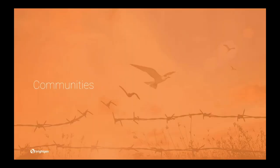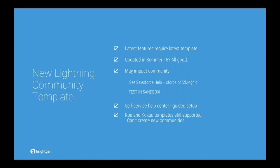Next up, communities. So it wouldn't be a Salesforce release if there wasn't a new Lightning community template. Winter 19 continues in this tradition. The latest community features require the latest template, but if you update it in Summer 18, then you're set because your template will be updated automatically. Otherwise, you need to upgrade.